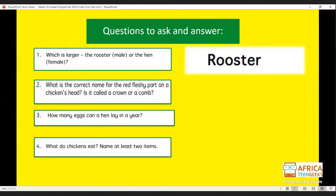What is the name for the fleshy part on top of a chicken's head? Is it called a crown or a comb? So that piece on top of the chicken's head that I was telling you about, is it called a crown or is it called a comb? Well done. Very good. Let's see how we are doing. It is called a comb.